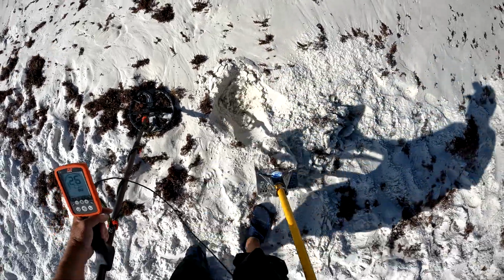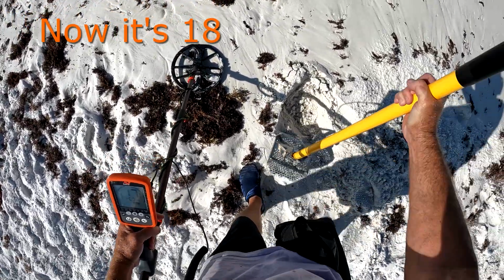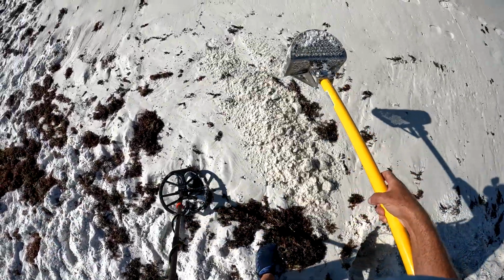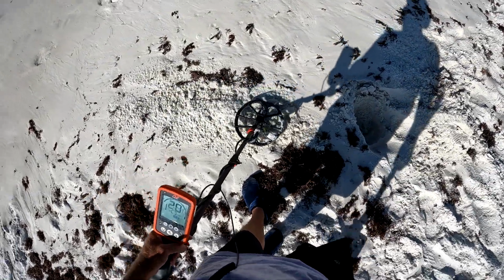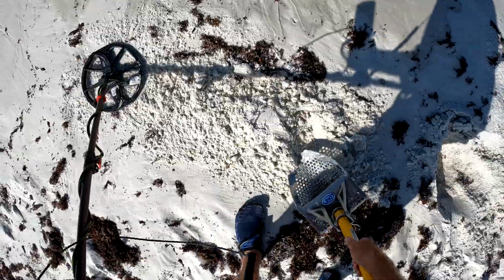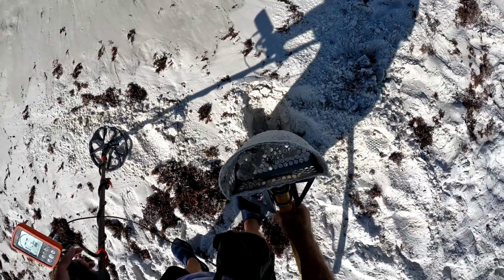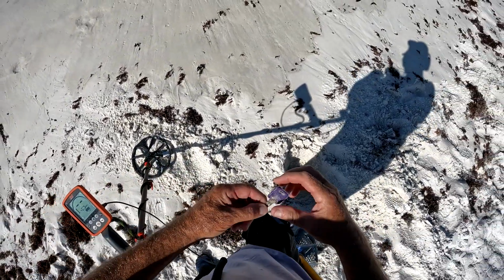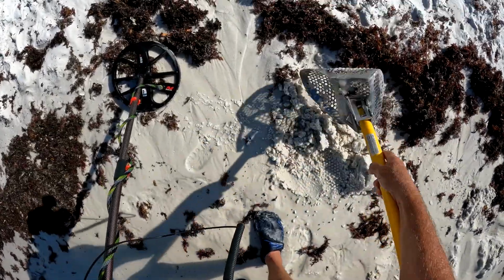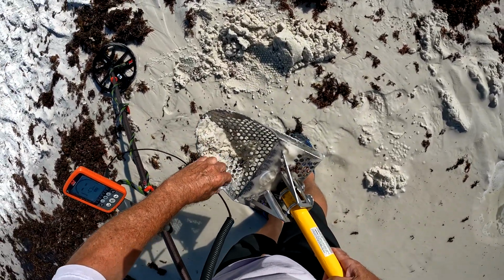Got an interesting one. Still showing 17, 18. Still says it's deep though. That says it's in the scoop. Let's see. Now it's a 20. Might be a 10. I got it, whatever it is. Okay. I have an RV key. Somebody locked themselves up. They're not going to be happy. There it is, right there. Bottle cap. Where'd it go? There it went. And it's a Corona.